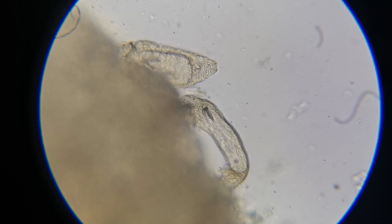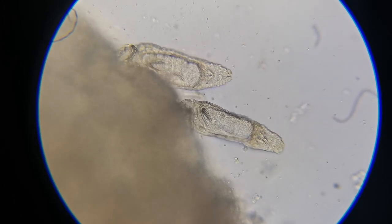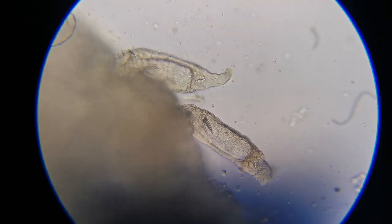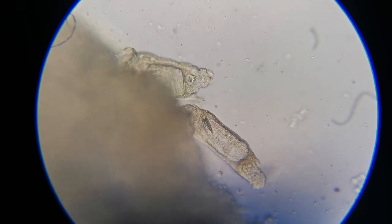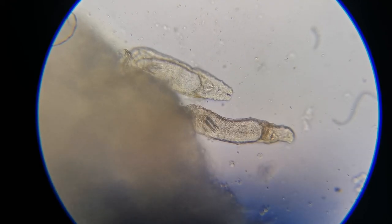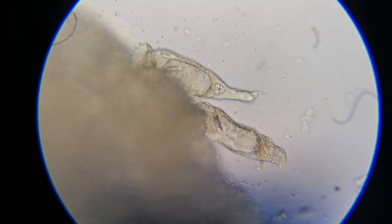So there you go. Definitely skin flukes. You can clearly see the hooks within the belly, which means that this fluke is carrying a baby fluke. So these are skin flukes, because they carry a baby and not eggs like the gill flukes. You can clearly see right in the middle there the hooks of their baby. They're monsters.